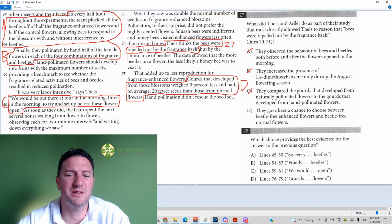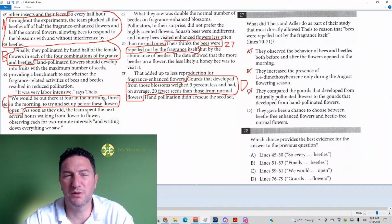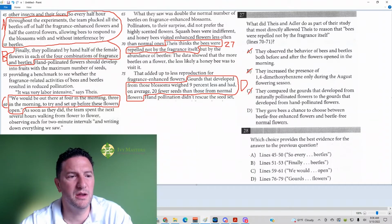Now, let's just see. We're going to read the other answer choices because there might be one that says more directly the answer. There may not. Let's see. Answer choice B. Finally, they pollinated by hand half of the female flowers in each of the 4 combinations of fragrance and beetles. Okay. That's just them pollinating the flowers. Answer choice B is gone.